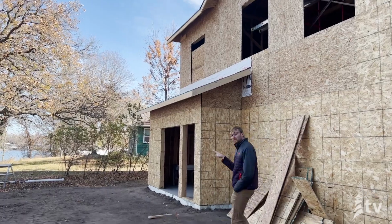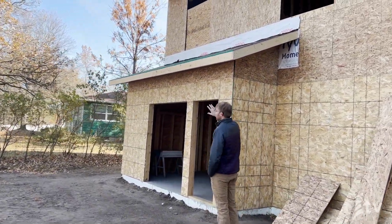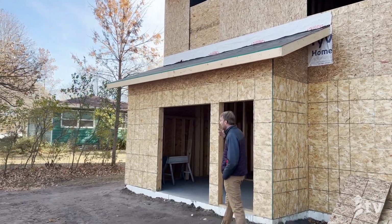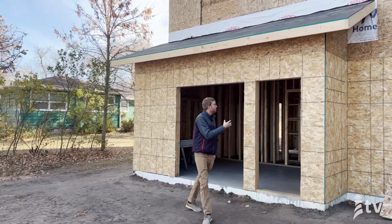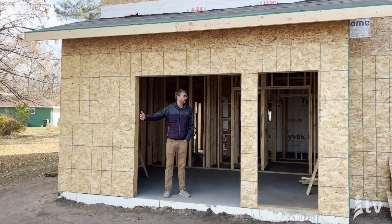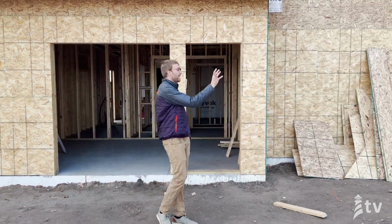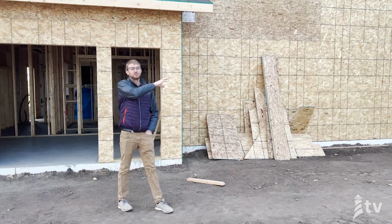And then this piece in here is actually the master suite. So if you take a look here, this is kind of a separate bump out, so the upstairs doesn't cover the entire main floor plan. This is actually stepped back. So this will have nice big views looking out to the lake in this space, kind of a private access to a patio here. And the remainder of the occupants of the home will access it from the sliding door on that side.